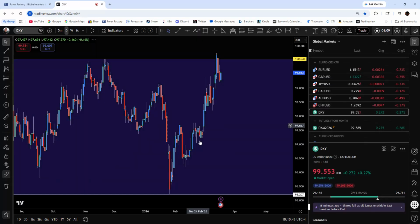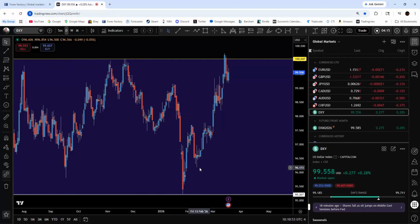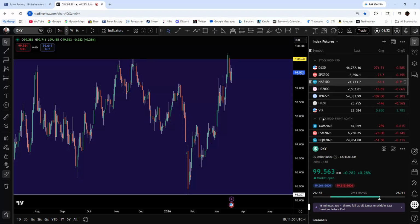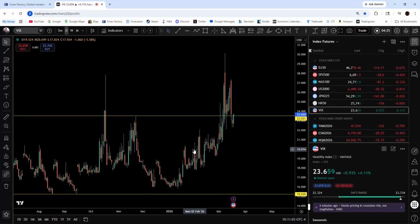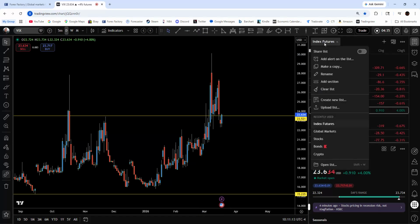And this is why the dollar, see this strength in the dollar? This is called flight to quality. Sometimes investors use different instruments when fear hits the market. The way you know that fear is hitting the market is you want to watch this one, the VIX. When the VIX starts to rise, this is the fear index for those who don't know. And as the VIX rises above 23 here, all the way up here to 30, that's serious fear.